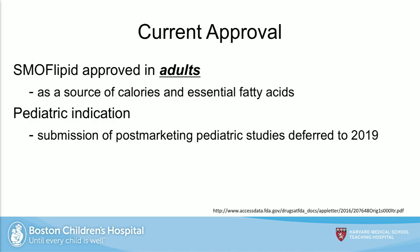Again, as a source of calories and essential fatty acids, nothing else. No special patient populations or anything. It's just approved on that, non-inferior to Intralipid. Pediatric indication, currently not FDA approved for pediatric patients. That being said, 80% of the meds I dispense at Boston Children's are not FDA approved for kids. And I know for a fact many of the kids in this room are getting SMOF today. So that doesn't stop you. It's just that the manufacturer cannot market it that way.